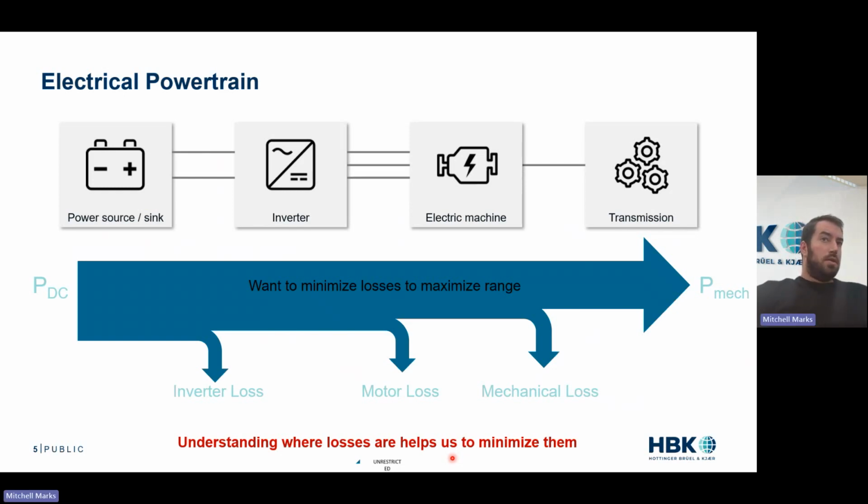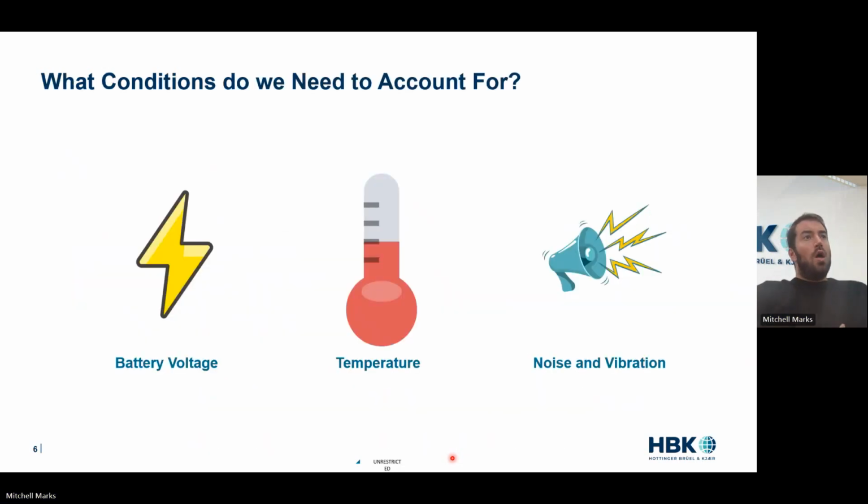But what affects these losses? Once the machine is born, the inverter is born, what affects these losses? Well, there's kind of three main factors, and we could argue that there's more, but let's look at battery voltage. The motor and inverter respond differently as that battery decreases, and as that state of charge goes down, that battery level goes down. Temperature: as our temperature increases, our loss is going to increase because that copper gets hot, the resistance increases.